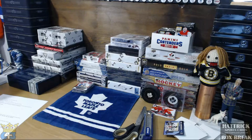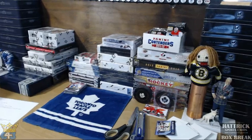Okay. If anything's wrong with the feed, let me know. Looks good for me. All right, Mega Prize Draft.